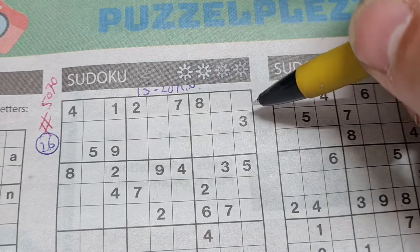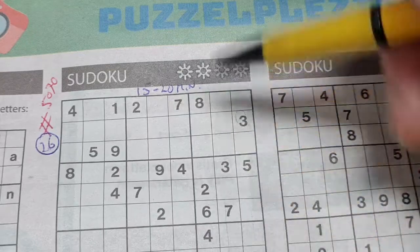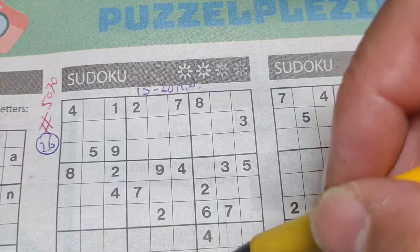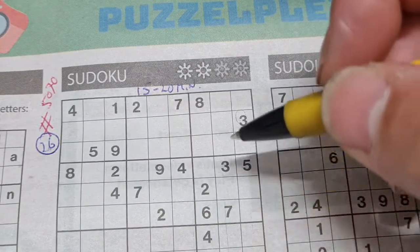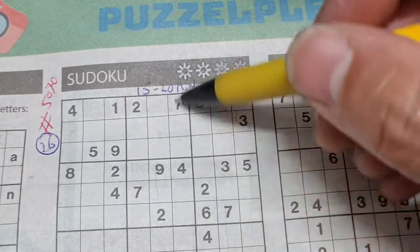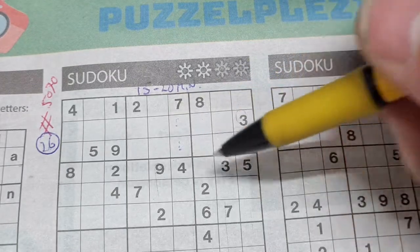Let me see. I see here the three in this last column, three in the column next. So in that column, the only two places left for the three should be here or there. We see three in this row, so no three there, three should be there. We have a 9 in this column, 9 in the middle column. The only two places left for the 9 should be here or there.